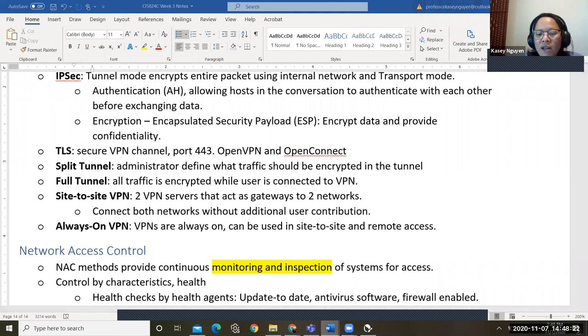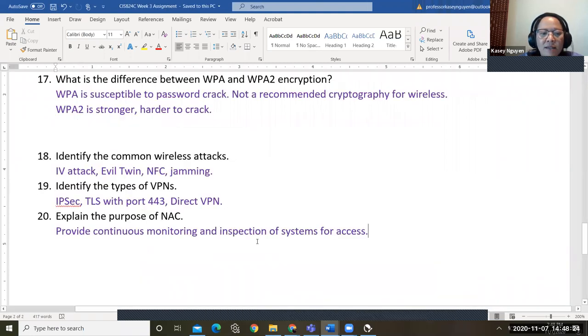So for the next question in this, you can just identify, you can list any of those. So I chose to use IPsec, right? Direct VPN, and you can also list site-to-site. And the one that we commonly see for consumers is TLS with port 443.